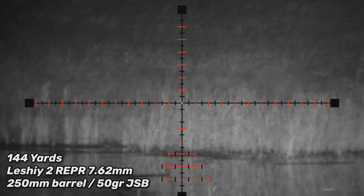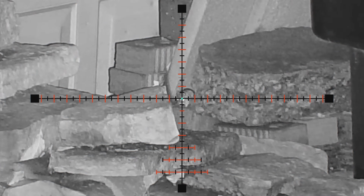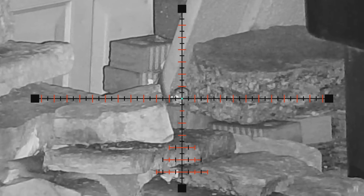Under night vision, I found that white paint works the best. Now you don't have to paint them, but I do find a difference because I think the IR light picks it up and it creates this tracer effect as the projectile flies towards the target, which in this case was a muskrat from about 145 yards with a 50 grain pellet out of the short-barreled EDgun Leshiy 2.